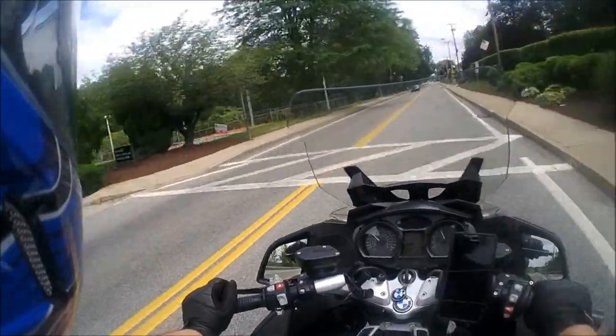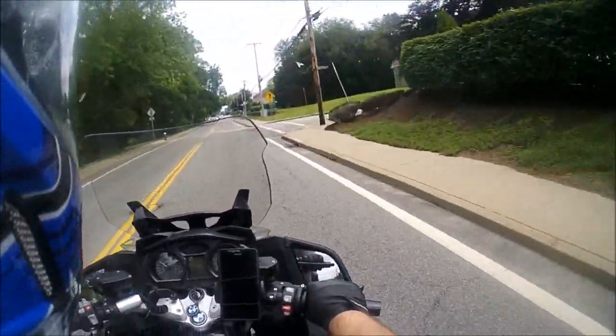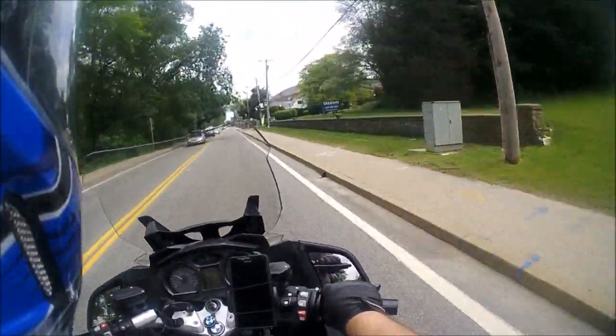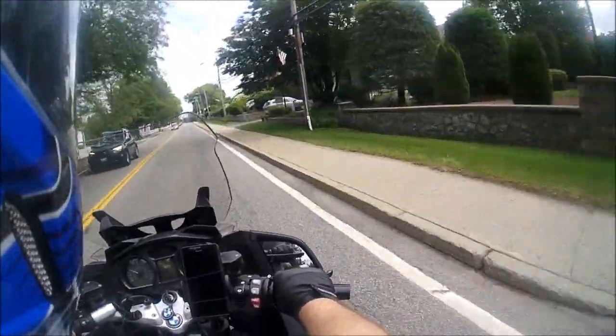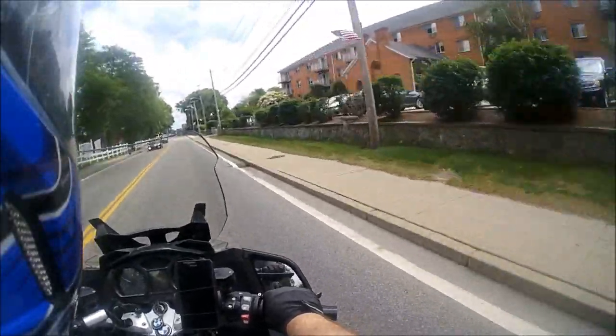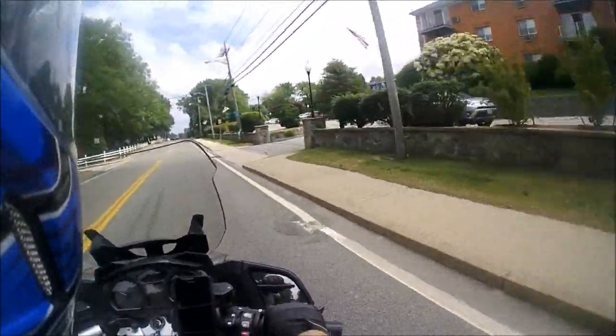And don't ask me how to put links into a description, but as a lot of BMW owners know, getting stuff to fit on this bike, it's terrible. Oh my god.